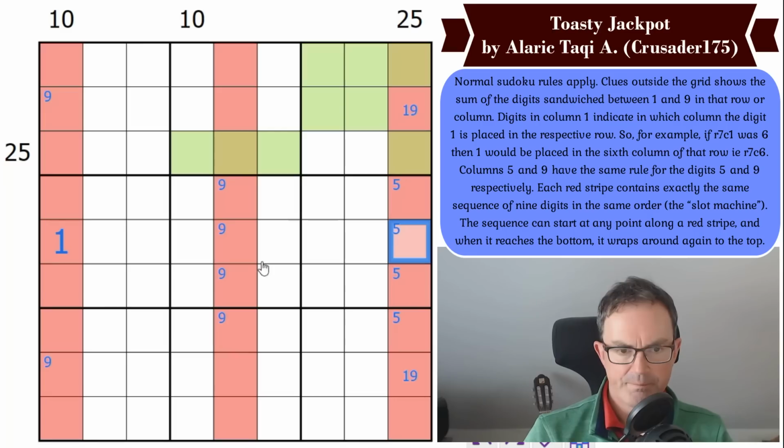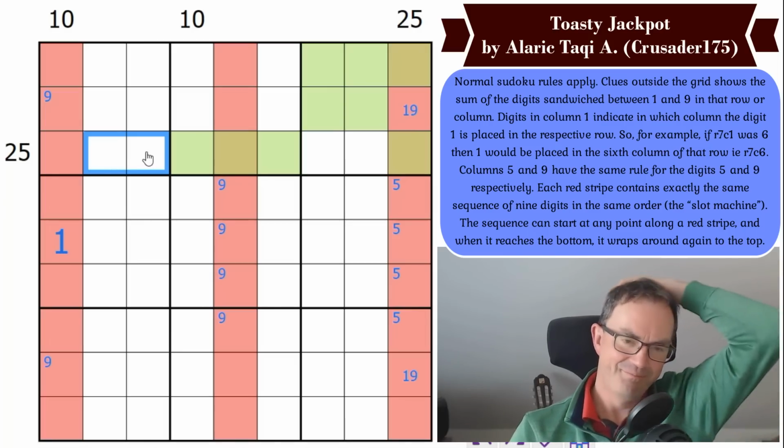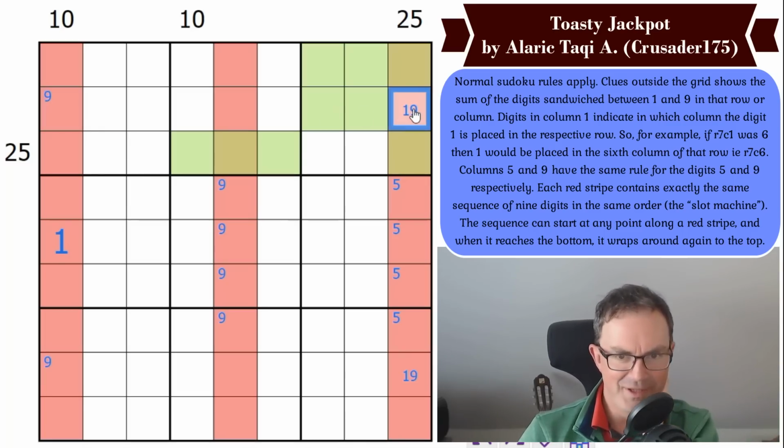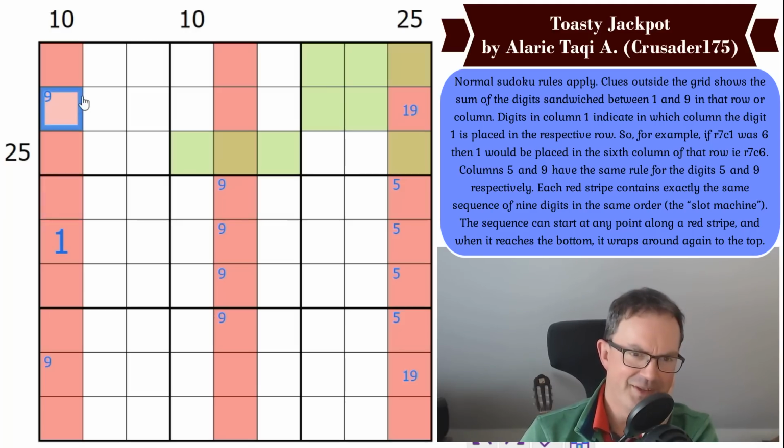I don't know how to do that. Right. Okay. If that is a 9, then I know that one of those squares is a 1. What's that doing? If that's 9, I know this is a 1. I know this is a 9. These two add up to 10. Hang on. If that's 9. Hang on, this doesn't work, does it?